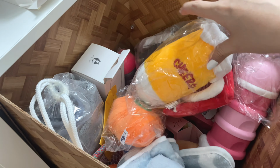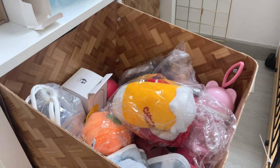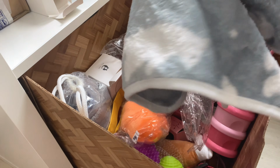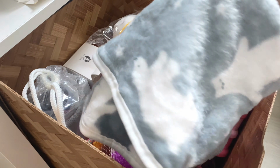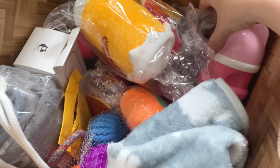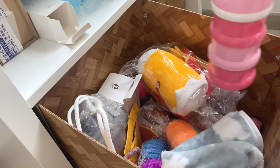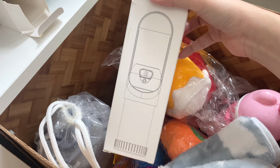I'm not gonna give her all the toys at once because that's gonna be too many distractions for her. So just slowly, one at a time. And then I got her a blanket. This is so cute, it's like a polar bear blanket. And this is a towel for her showering later on. And toys. Oh, this is for me to bring her treats out next time if I'm planning to go out. And I also got this portable bottle.